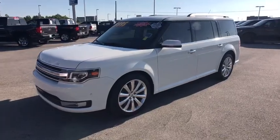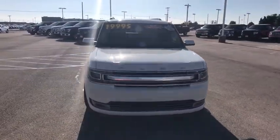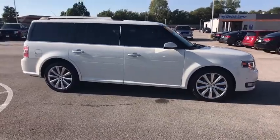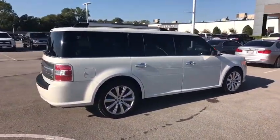The 2014 Ford Flex. Flex isn't just exciting to look at, it's exciting to drive. It hunkers down, puts a limit on lean. This vehicle has less than 100,000 miles. Here are some of this vehicle's great options.